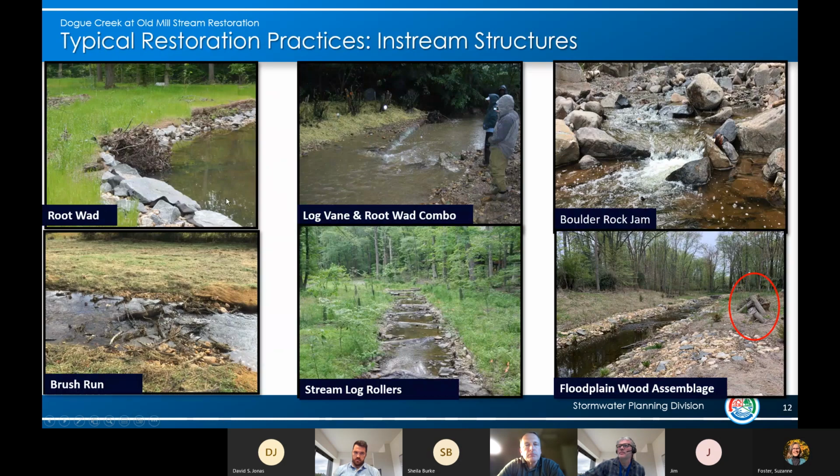So here's an example. We're talking about a root wad, one of our structures. Basically, it's just trying to add wood to a stream for wildlife habitat. Here is a log vein root wad combo. You see the log here and the root wad, and just sort of what we're trying to accomplish here. This is a boulder rock jam. It's one of the things that we will construct if need be. I'm not sure this project will be needing that much rock, but it's all to be determined.